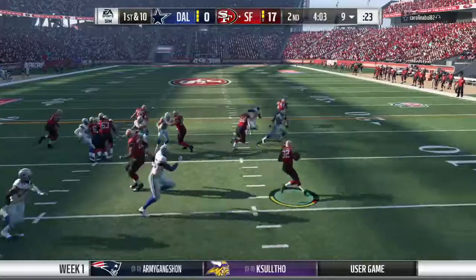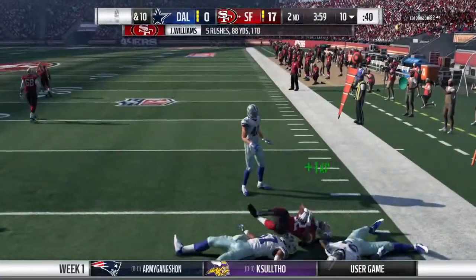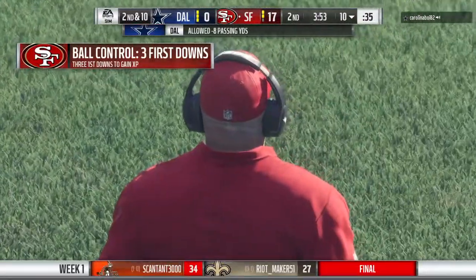They start the drive on the ground. It's Williams, trying to get out wide, but he's going to be tackled right near the line of scrimmage. Call it no gain on the play, and it'll be second down.